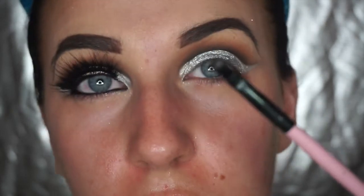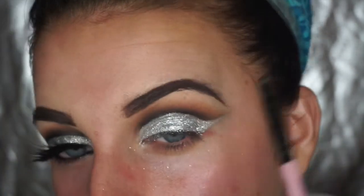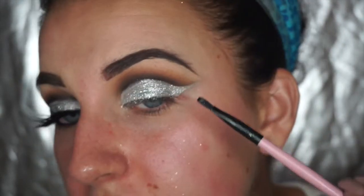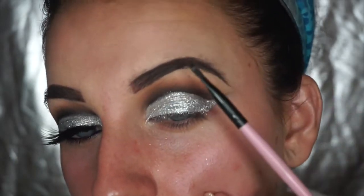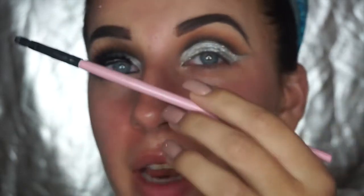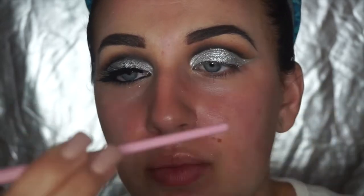I'm gonna take a little brush like so, and I'm gonna dip it into the black. And I'm just gonna go over the black just a little bit, very, very lightly. If you see what I'm doing, I'm resting my pinky on my cheek because when you do this, it's a little bit more of a softer look. And I'm holding the brush handle at a lower area, I guess that's what you want to call it.